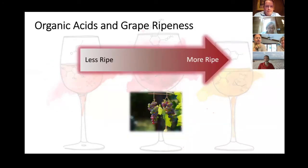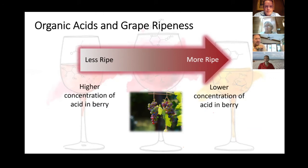And we'll talk here about the trend with acid and grape ripeness. So the way this works is that as those grapes form on the vine and ripen, and we just have an image here, all grapes, regardless of varietal, start off more that green color, but then will only develop their color as they ripen based on the varietal, right? Of course, not all grapes take on that color. But anyway, as the grape is less ripe, there's an awful lot of acid present. And then as it ripens, that acid breaks down and goes away.